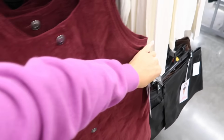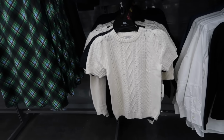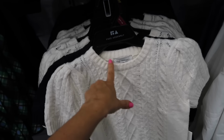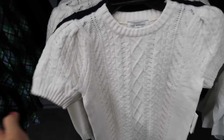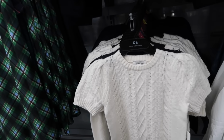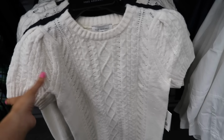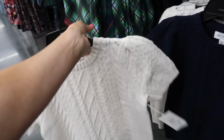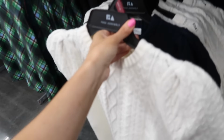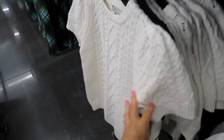And these are going to be $17.50. Another trend is short sleeve or puff sleeve. This one's from Free Assembly. It has that crew neckline, has the short sleeve sweater, which I saw, I think maybe in Vogue somewhere I read that this is a trend right now. Cable knit, the ribbed sleeve, and then it's not cable knit through the back in the ivory, also in the navy. So I guess if you're in a cooler climate, you can layer it, and these are $22.